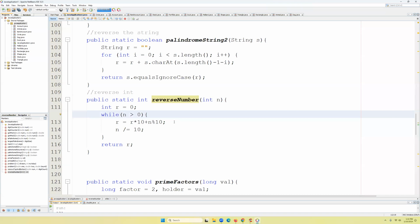Then n is 1, 2, 3. So you take r, which is 4, multiply by 10, so you get 40, and then you do n mod 10. It's 1, 2, 3, so it becomes a 3. So you get 40 plus 3 is 43, so 4, 3, and that's r. Then you divide by 10. n was 1, 2, 3. Now it becomes 1, 2, because you're doing integer division, getting rid of that. Then you do it again. So that's 430, because that's r times 10, plus n mod 10: 12 mod 10 is 2. So you get 430 plus 2 is 432. And n mod 10 is now 1, and then you add the 1, so you get 4321, and then you return it. So that's how we could reverse an int.